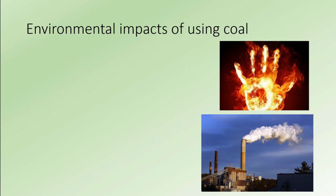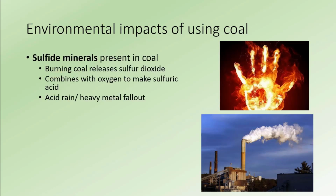There are some pretty bad environmental impacts of using coal. One of the biggest ones is sulfide minerals present in coal. And we talked about this when we talked about mining. Sulfide minerals weather very easily in surface conditions into sulfur, right? Releases sulfur dioxide, which combines with oxygen to make sulfuric acid, drainage, and rain, right?